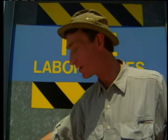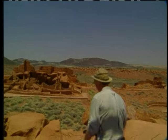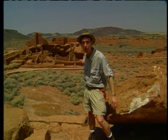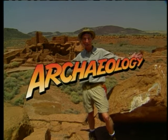Humans have lived on Earth for hundreds of thousands of years. Now, wherever they live, eventually, they leave. They move on. They go somewhere else. Now, wherever they go, they leave stuff behind. By studying the things that people leave behind, we can figure out how they lived, what they knew about the world, what they knew about science. Now, the study of ancient people and their culture is what we call archaeology.